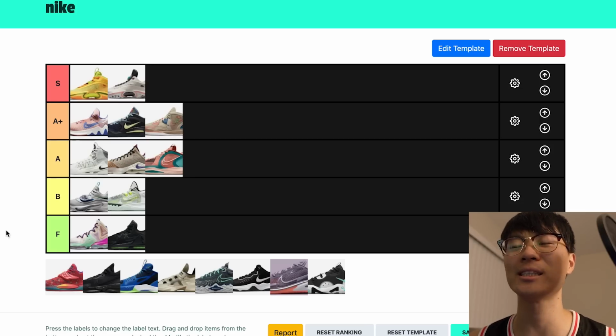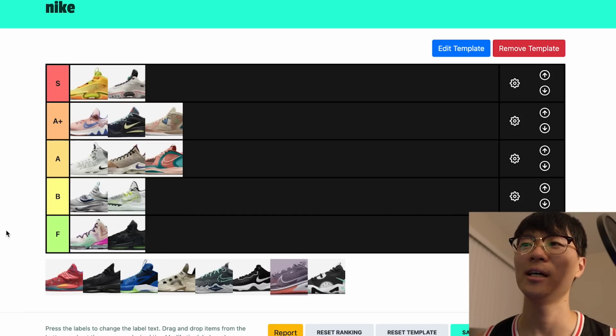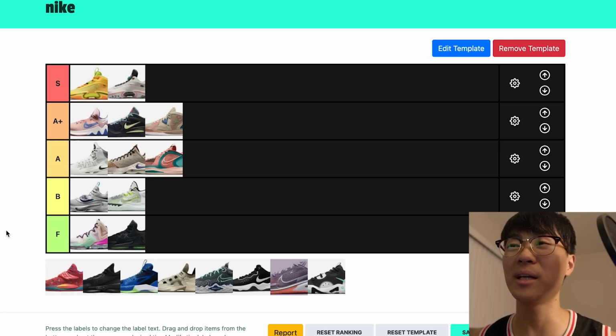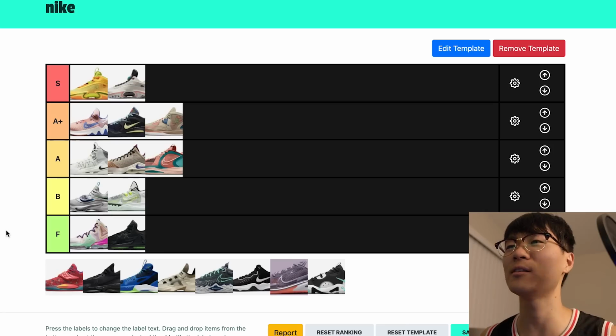Easy F tier. Traction is not good. Cushion is not good. I don't like full-length Air Max. Impact protection is not good. You're high up off the ground. It's just unstable. It's just, I don't really like it. Materials also for quality are pretty bad with the mesh material, although it feels pretty nice on foot as far as like it's soft and stuff.